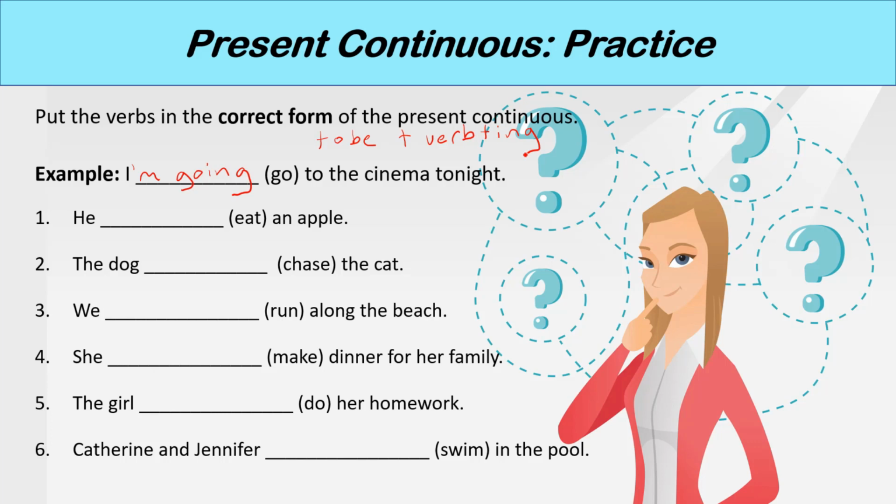So number 1, we would say he's eating an apple. He's or he is eating an apple. Number 2, the dog is chasing the cat. Now for this one, we have to remove the E. Because chase ends in a single E, we have to remove the E and add ing.